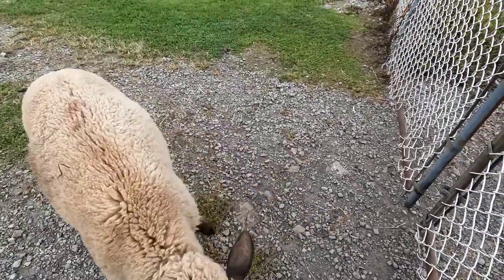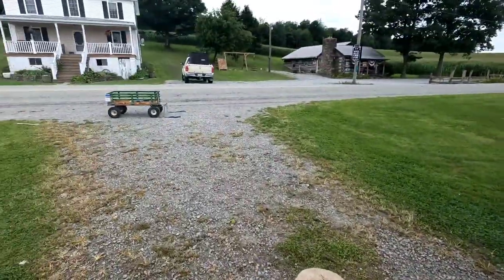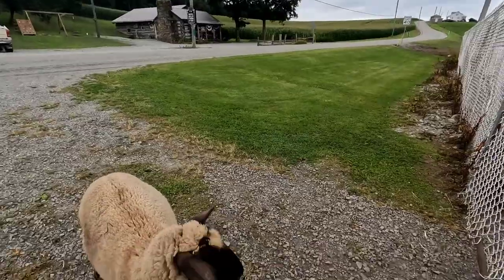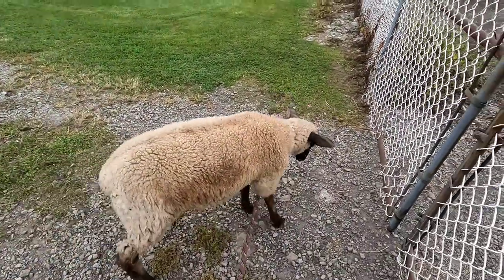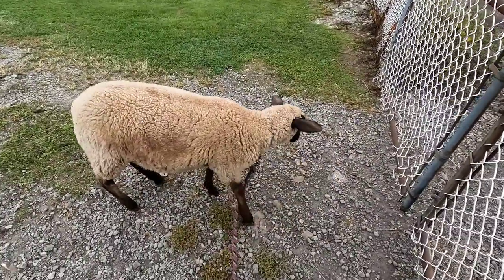Today we're going to show you our lamb pulling this wagon with this harness we got for the corn maze. We have lots of activities. We have the corn maze, we have the hay rides, and we got the horse-drawn wagon rides.